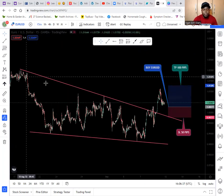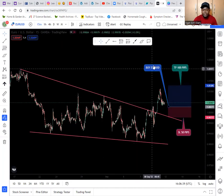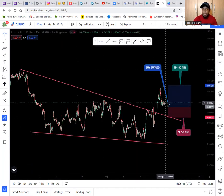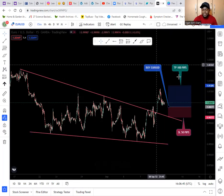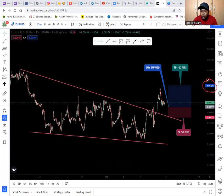So based on this channel, which is broken, I am foreseeing a buy. So Euro USD, I said buy Euro USD. And if you look here, you see the take profit price over here. This is the take profit price, which is 1.01285.